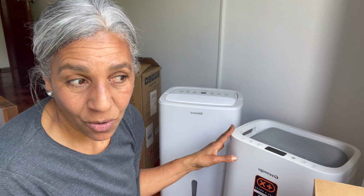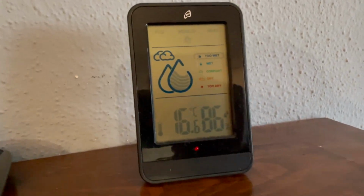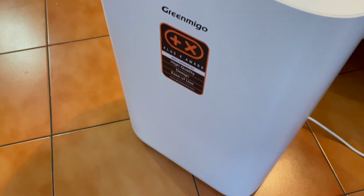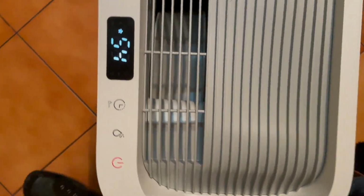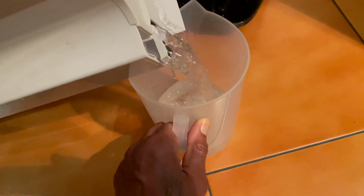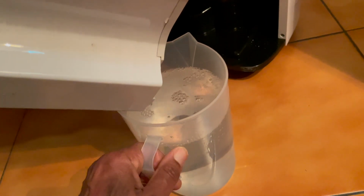So yesterday we did a little experiment in my friend's apartment. She is in a very damp, wet studio garden apartment. Yesterday we left them both running for 3 hours, or 4 hours, while we went shopping. And this is what happened. We set the dehumidifiers up side by side. It was at 86% humidity when we started. We were gone for 4 hours. When we came back and emptied the tanks, the 50 litre one had given us 2 litres of water, and my one had given us less than a litre.